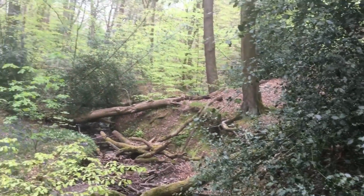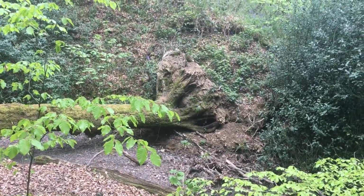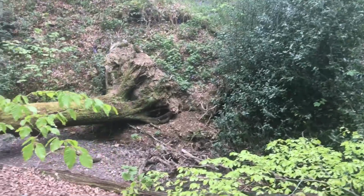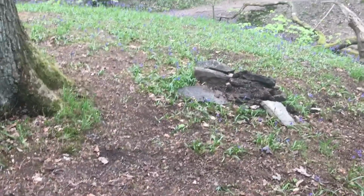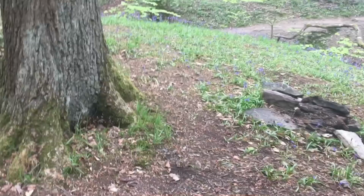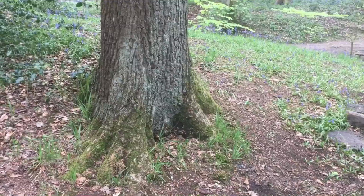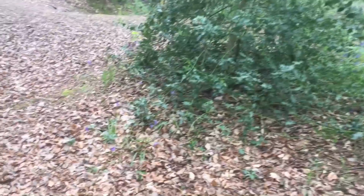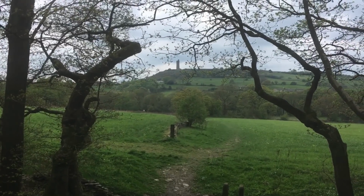Certainly a lot of trees down. Another growth one, must have been down a while. Looks like someone's had a fire here. Hear voices. I guess this must be a popular walking area. We'll go up there. And there's the tower up on that hill.